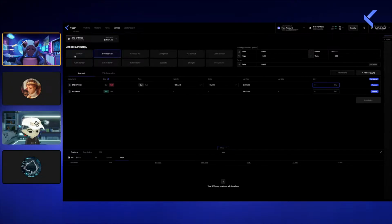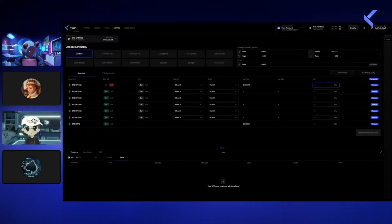So here on the combos page, you'll see that on custom, you can go ahead and build out custom strategies. You can build out to 6 legs. Just keep clicking add leg. You can go through. You have to select your product here, and then from here, whether you want to buy or sell, a call or a put, the maturity date, all these can be adjusted from the drop-down menu. Your strike price, leg price, your quantity, and you just run through that.